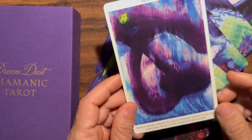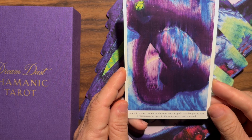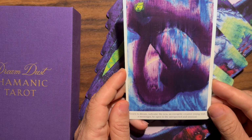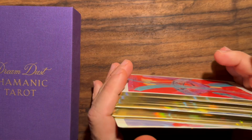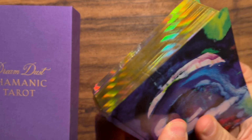One more. Learn to dream. Welcome the new and energetic, creative young soul, a messenger. Be open to the unexpected and unusual. This is the Sea Sprite. So the names are a bit different. It doesn't really have any images that you would be able to relate to, because they are abstract paintings.